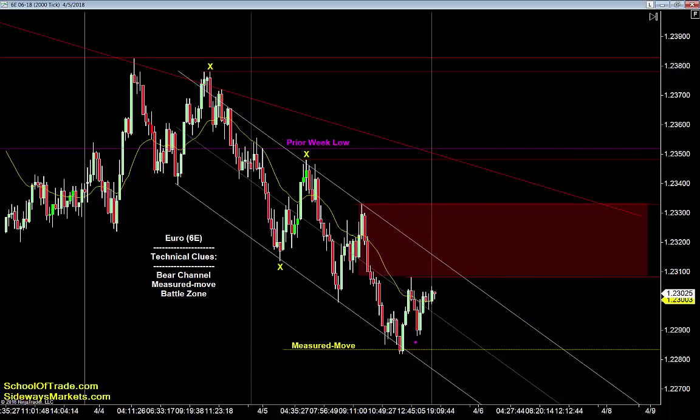So, for example, up at the top of that channel, we're above the moving average, right? Moving average comes over, buyers try to buy it, they fail, and back down right there. Now, that obviously isn't going to be that big of a trade because the measured move is sitting right there as support. So it's a quick scalp.